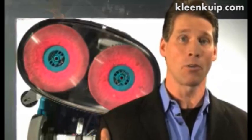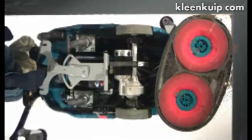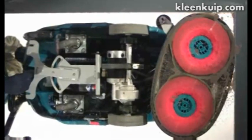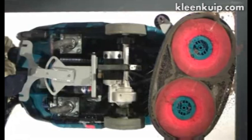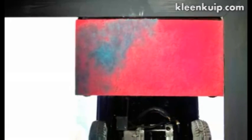Now here's where Boost technology from Clarke really gives you an edge. Have you ever tried to take a round peg and put it in a square hole? Well, that's exactly what you're trying to do with your disc scrubber. No conventional disc scrubber can clean into corners. The thousands of corners in most facilities have to be cleaned by hand, adding hours of extra labor to your maintenance budget. Boost's rectangular orbital pad cleans right into corners and along edges in one pass.